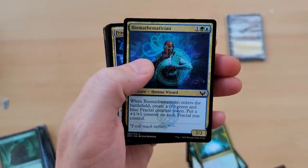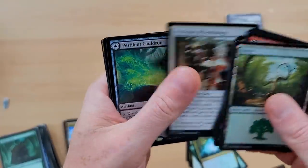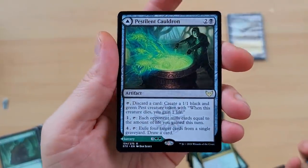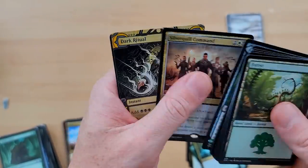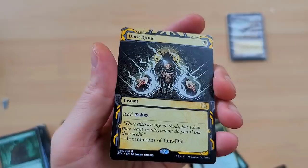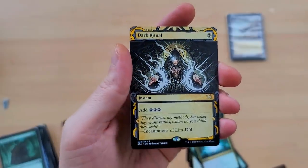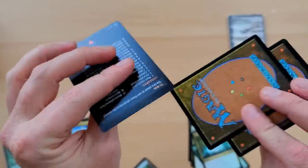I forget how these go. Open so many packs now. A Fracture. Ooh, we got some cool stuff in the back. Pestilent Cauldron. Silver Quill Command. Dark Ritual. Is that etched? Non-etched. Dark Ritual, just regular. That's pretty cool. Nice. Fuming Effigy. Out the door. Done with that.